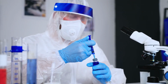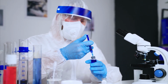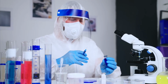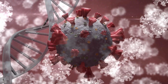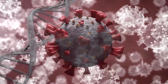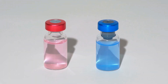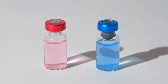Now, let's talk about a game changer in the world of vaccines: mRNA vaccines. These innovative vaccines have revolutionized the way we think about disease prevention and treatment. Unlike traditional vaccines, which often rely on injecting a weakened or inactivated form of a virus or bacteria to stimulate an immune response, mRNA vaccines use a completely different approach. This new method is not only groundbreaking, but also offers several advantages over conventional vaccines.